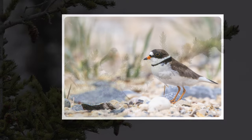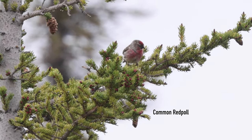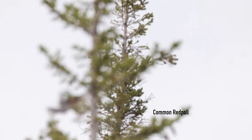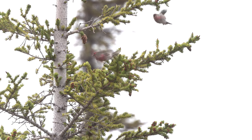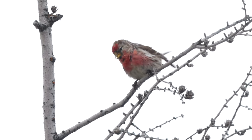Goose Creek Road goes through some black spruce bog habitats, and it's fun seeing these birds that we only see either in winter or in migration, see them on their nesting grounds, singing and performing courtship displays. Yeah, pretty cool.